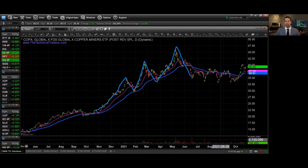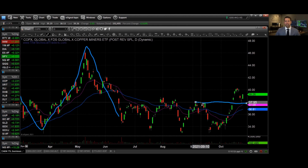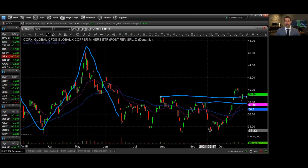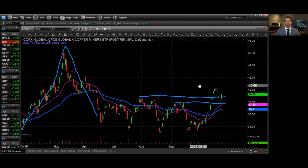And over the last couple of weeks, we have seen the copper miners have a very strong run. In fact, if we take a look here, it has broken one previous high, and it has also broken a second previous high. When price changes direction and can bust through two resistance levels, the first pause or pullback is usually a prime opportunity for it to continue to move higher.